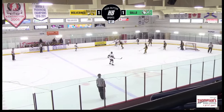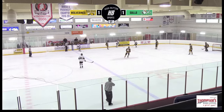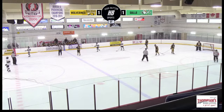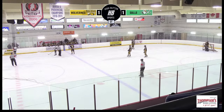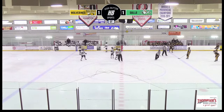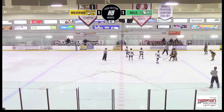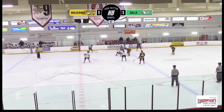There's a lot of ways this could go here as the Gulls work it back to the point. Not kept in though, it's going to be whistled down offside. Just couldn't handle that one at the line, bobbled it for a second there and couldn't get a perfect handle on it to keep that in at the blue line. So the puck comes out, whistled down for offside and the Gulls will make a change, as we're 3:19 to go in overtime now. Neutral zone faceoff coming up just outside the Halifax zone.